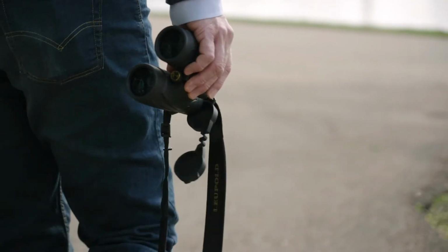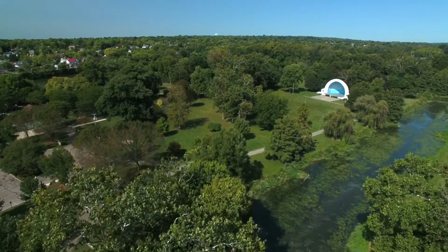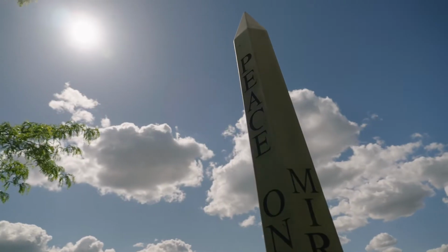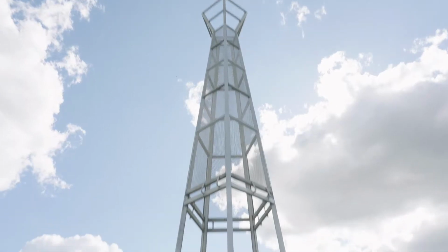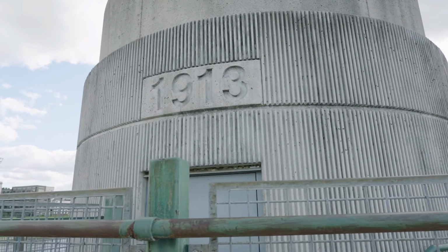Decoding Nature is on a mission to discover the story of how Five Rivers MetroParks came to be, having more than 16,000 acres of land that inspire personal connections with nature. We head to Deeds Point, where there's a historical 1913 flood marker. I have but one question for Becky Benet, the Executive Director of Five Rivers MetroParks, to kick off our journey. So Becky, where does the story of Five Rivers MetroParks begin?